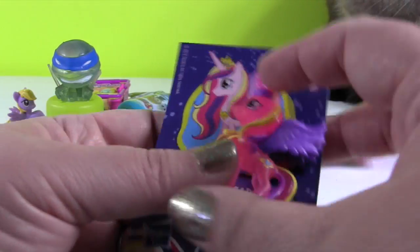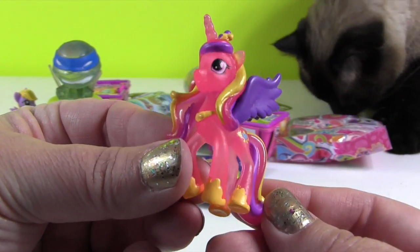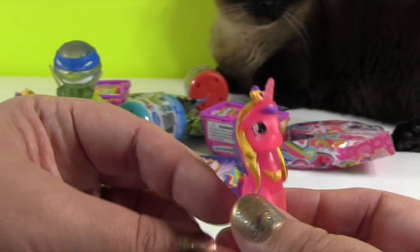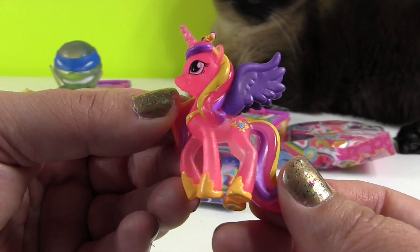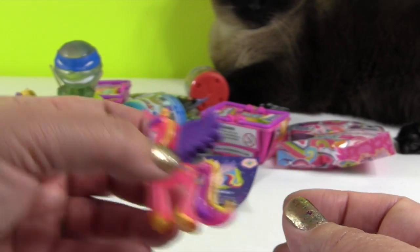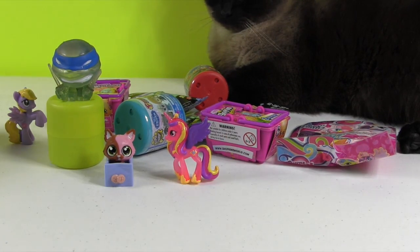Ooh, we got Princess Cadence. She likes to spend time helping others. And here she is. She is one of the prettiest ponies. I mean, she's just so colorful. And yeah, all that neon pink. Of course, I like neon. I mean, I like pink, so neon pink is just like the best. And she's an alicorn. And a princess. Which is like an iricorn. No, she's not an iricorn. Princess iricorn. No, she's not a princess iricorn. Over all of corndom.